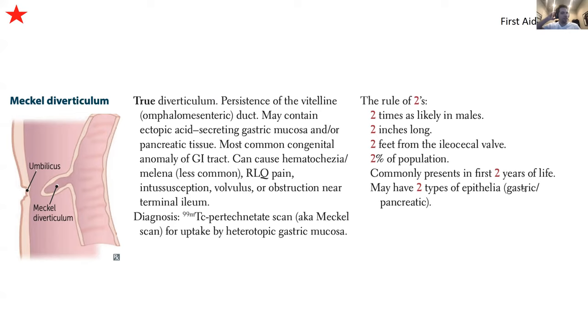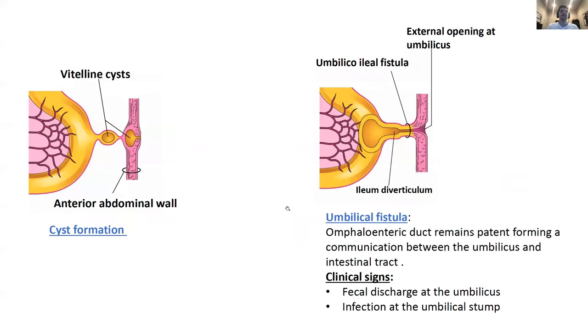They could do some sort of PET scan and identify this ectopic tissue. But just remember that the tissue typically is gastric and pancreatic. Oh, here you go. So you could do this scan to pick up this gastric mucosa. But just remember, typical symptomatic presentation will be similar to appendicitis.